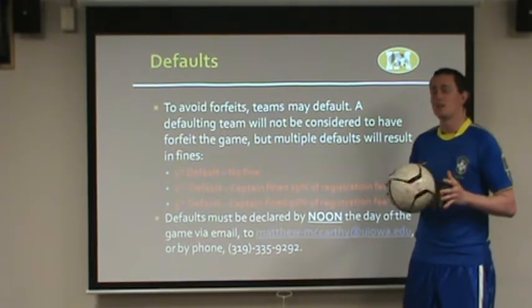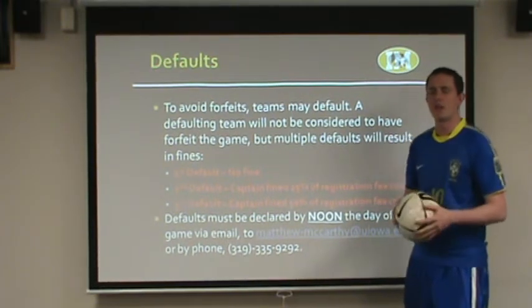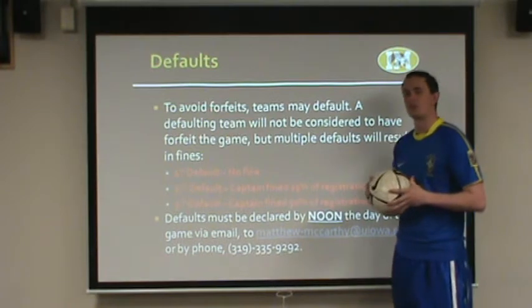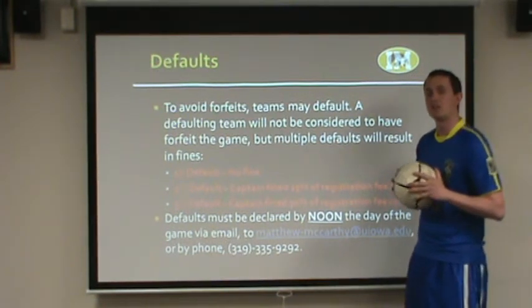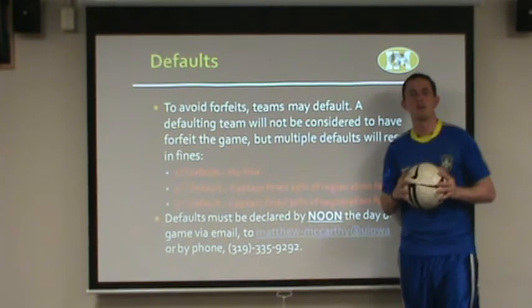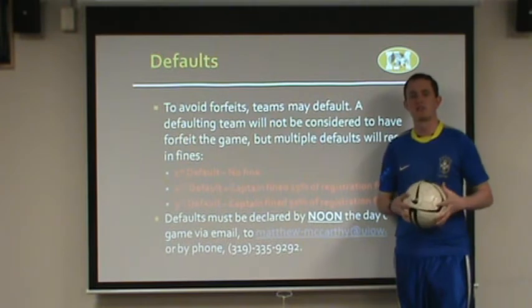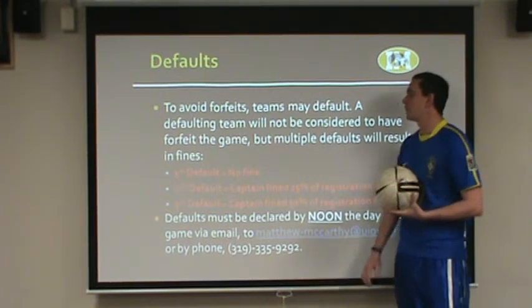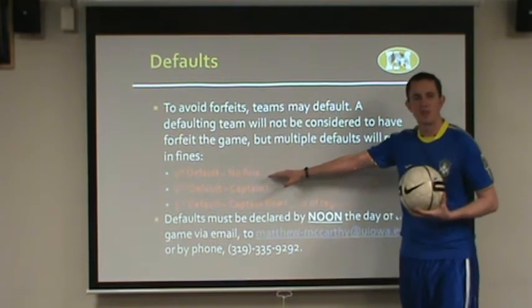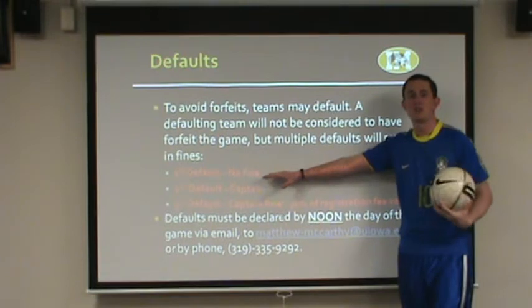If you know that you can't have enough players to field a team that night, and you don't have anybody to add to your roster, you can default to avoid a forfeit. The way you do that is you notify our office by noon the day of your game. Tell us you're not going to be there. If you do that, we can be proactive about communicating with the other team and our officials that there will be no game on that field that hour. The first time you do that, there's no fine. Thank you for letting us know. We appreciate you giving us a heads up.